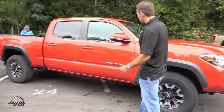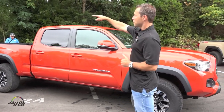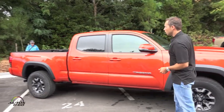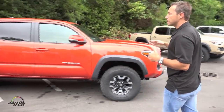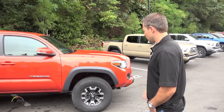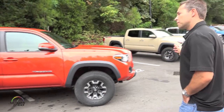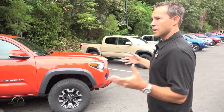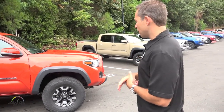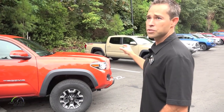The belt line has been raised 10 millimeters, and if you had a current generation Tacoma parked right behind it, you would see that this canopy is a lot thinner. So this gives the overall truck a really great high lift look. All new wheels. These are the TRD wheels, 16-inch wheels. If you look at a Colorado, it's got a 17-inch wheel. Basically the same tires. Our tires are a little bit wider, but we're running the Goodyear Wrangler Adventure, with Kevlar reinforced sidewalls.